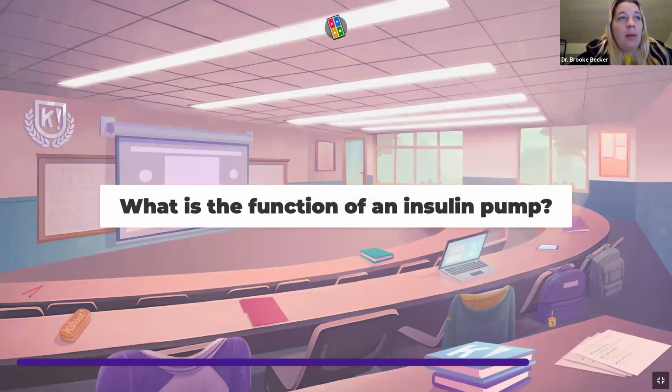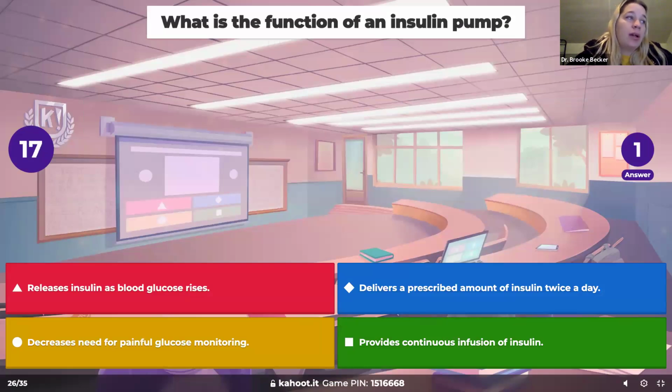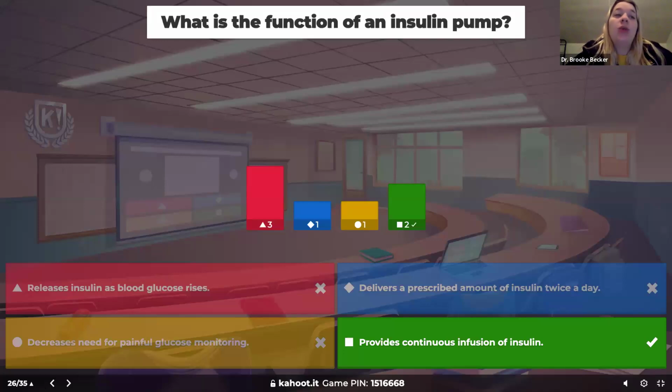What is the function of an insulin pump? Releases insulin as blood glucose rises, delivers a prescribed amount of insulin twice a day, decreases the need for painful glucose monitoring, or provides continuous infusion of insulin? Okay, so it provides a continuous infusion of insulin. Now, obviously, if they're checking their sugar and their sugar is high, they can do a bolus of insulin, but those pumps do not automatically release insulin because your blood glucose is elevated. Does that make sense? That's why the red one was incorrect. So you just set it up to give kids a continuous infusion of insulin. And then they can add the demand dose or the bolus doses as needed.